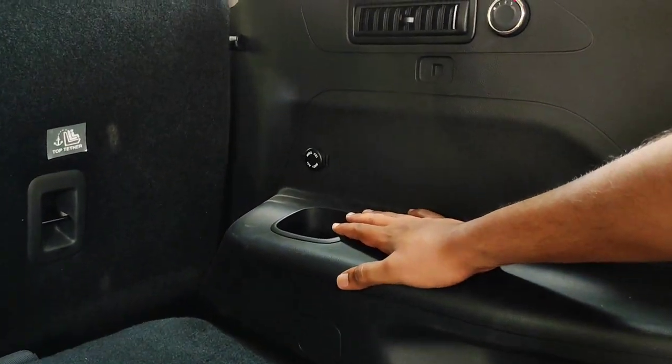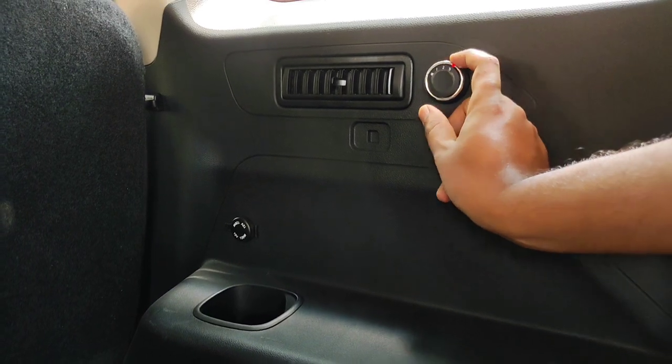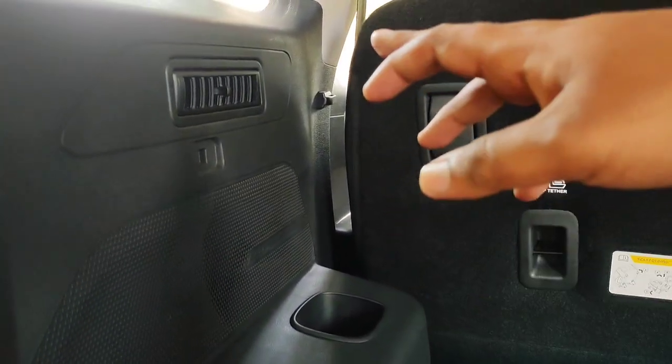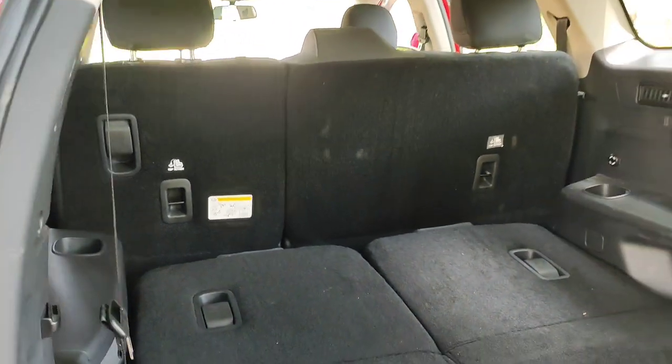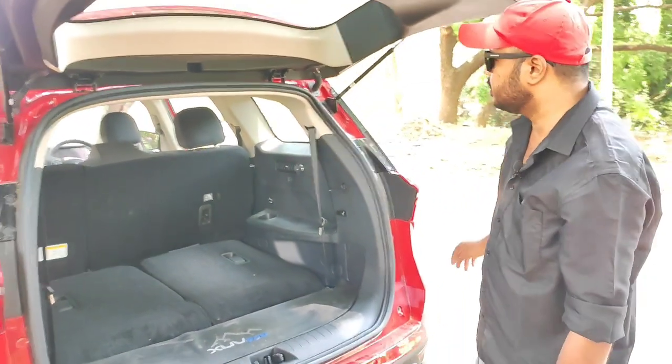Even in the last row, you'll get two cup holders on each side and AC vents with blower speed adjustment, and you'll get one 12 volt socket as well. See, look at this, you can see the left side as well, cup holder and AC vents. With this much boot space, you don't have to worry about luggage. You have ample space for keeping luggage.